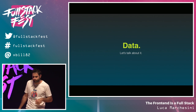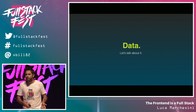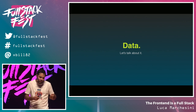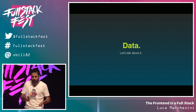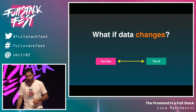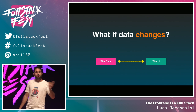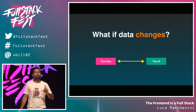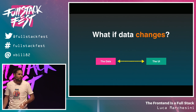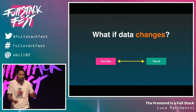Data. I want to talk about data because we've been talking about UIs, and that's one thing that we deal with. And then the other thing is data. We always have to manage how the data flows through our application. And the main problem is what happens when data changes. The main promise of all the UI libraries we use is to keep the data in sync with the UI, or the opposite, the UI in sync with the data.